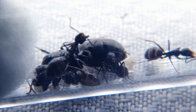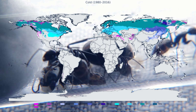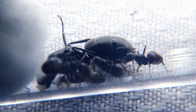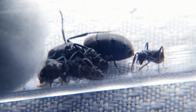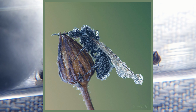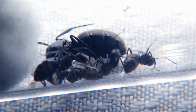Species that are found in the colder climates of the world go through hibernation or diapause. This is a period of time when the world starts to get colder for them, and they automatically produce an alcoholic compound called glycerol in their bodies. Glycerol helps them to stay alive even if 80% of their body is frozen throughout the winter, and pop up completely active and healthy in the spring.